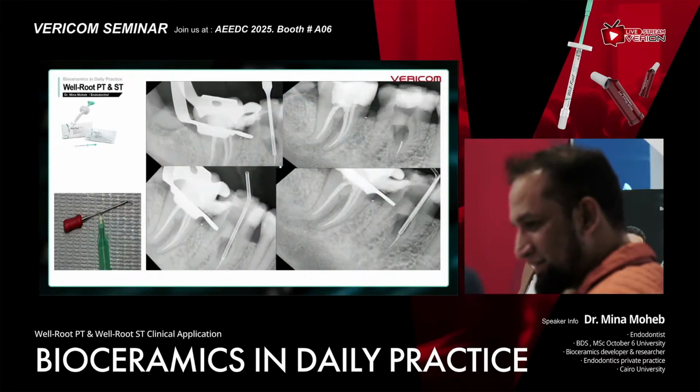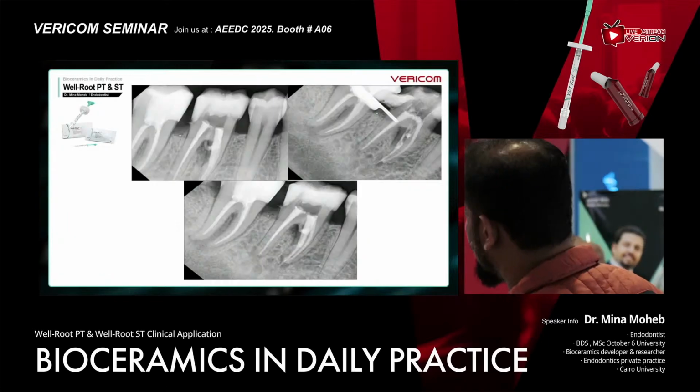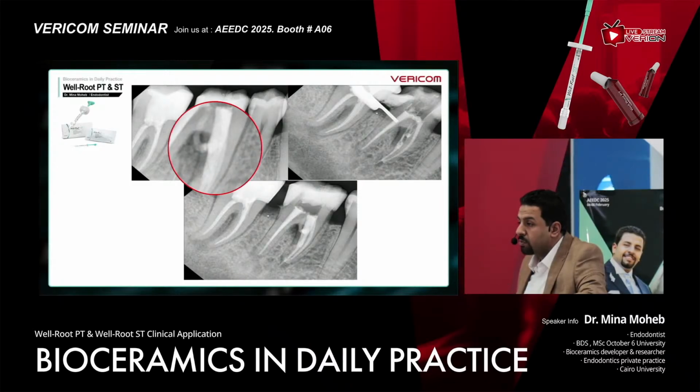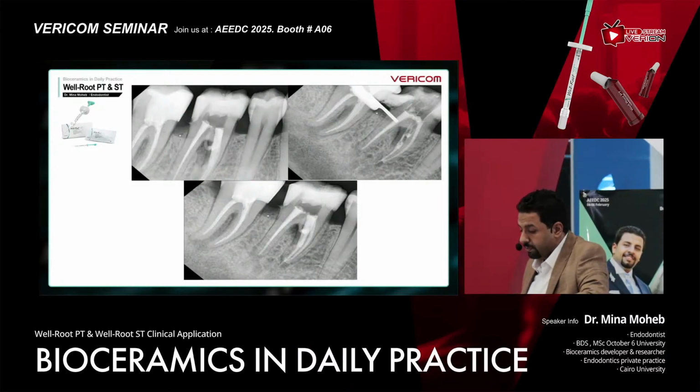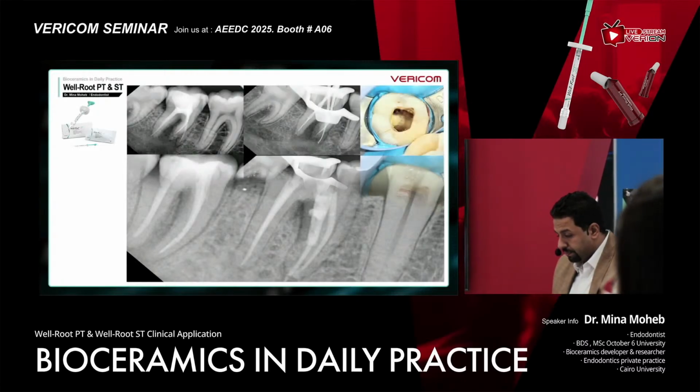Here also, after we retrieved the separated file, we compensated the lost dentin using bioceramics, and here is the sealer flowing through a furcal canal related to the furcal radiolucency. And here is the 1-month recall after crown placement.